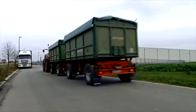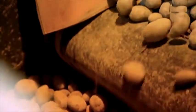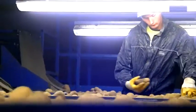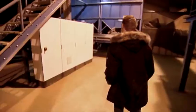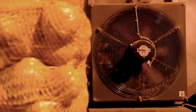At the Potato Center Bavaria, 120 tons of potatoes arrive each hour to be washed, sorted, and packaged for distribution all over Europe. With that kind of volume, the plant must function smoothly at all times. Within the facility, 250 variable frequency drives control conveyor belts, pumps, fans, and machines. At least 32 kilometers of cable would have been needed to run the system using conventional wiring.